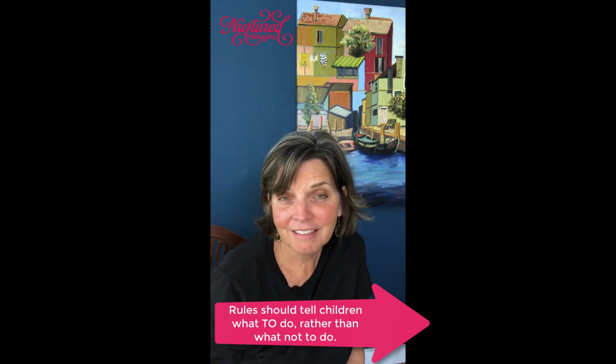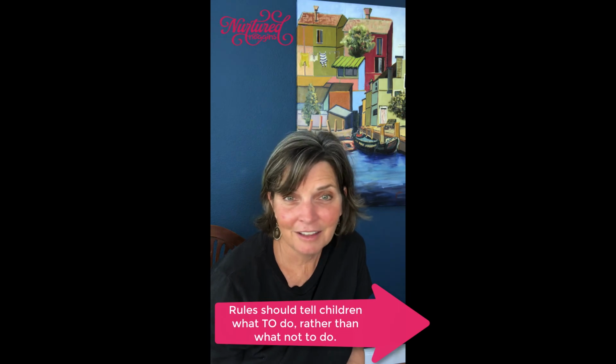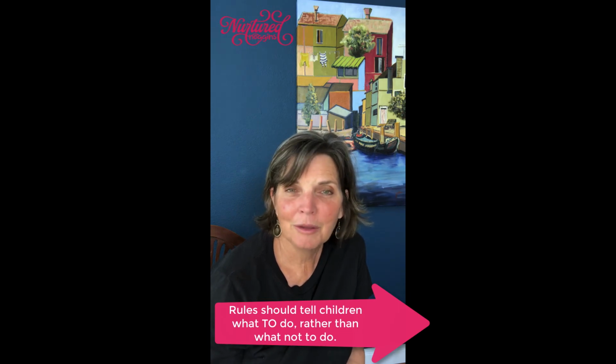Another big rule would be to be kind. A little rule around that is we don't hit our brothers or sisters. We don't pull our cat's tail. We don't bite. All of those other things are all underneath the big rule umbrella of be kind. Another big rule could be gentle touches, and that would also cover some of those hitting and pushing and grabbing and all of those kinds of things that young children do.